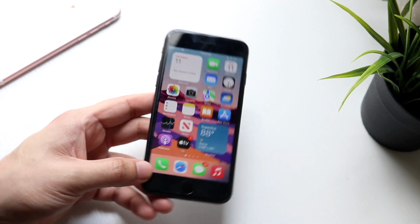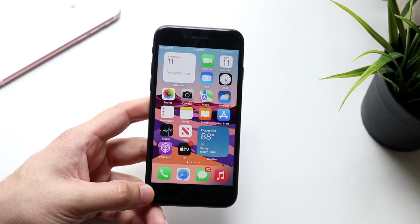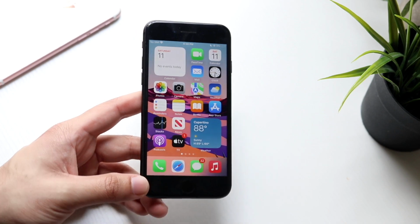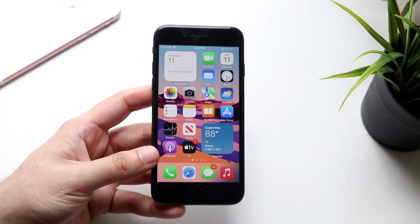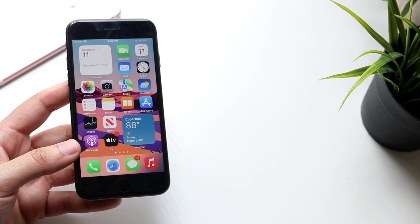Apple has never before done a situation like this with an update where every single iteration of their iPhones had features cut out. The iPhone 8s had features cut out, iPhone XSs had features cut out, iPhone 11s, and even iPhone 12s had features cut out too. They've never really limited it like this, and the iPhone 8 is the most limited iPhone in this whole entire lineup.